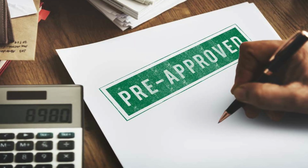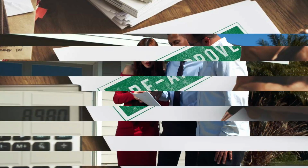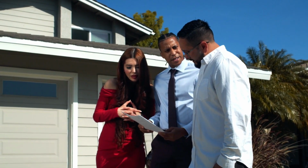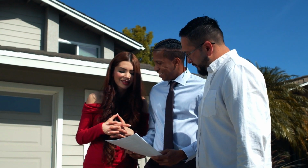Getting pre-approved for a mortgage can help you in many ways. It can help you negotiate a better price on the home because the seller will know that you are serious about buying and that you have the financial means to do so. It can give you peace of mind knowing that you are financially prepared to buy a home because you will have already been approved for a loan.